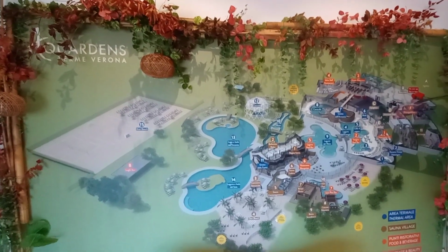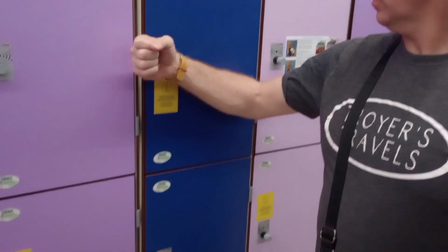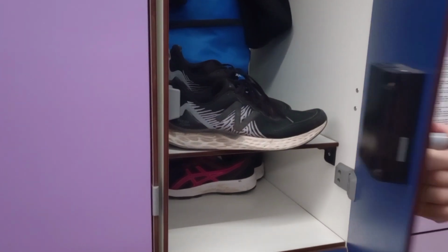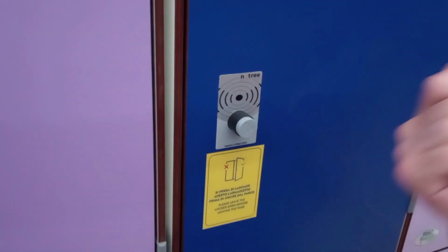When you check in, you're given a wristband, and you can pay by the hour or by the day. We chose by the day, and if you lose that wristband, it's 150 euro per adult wristband and 30 euro per children's wristband, so definitely don't lose those. The locker system here was like the locker system in Belgium whenever we visited Aqualibi. You push your band up against the lock and it stays in place. It's good for all day long.